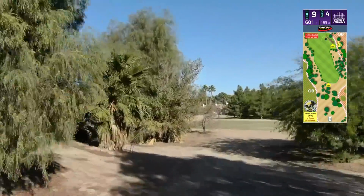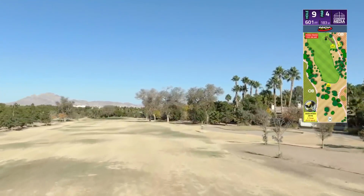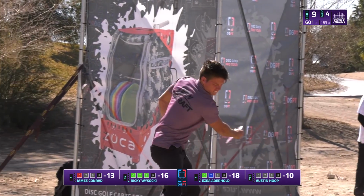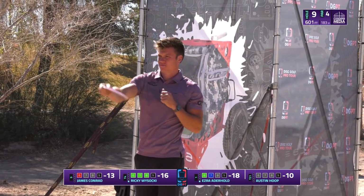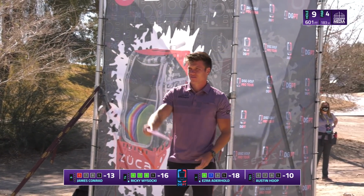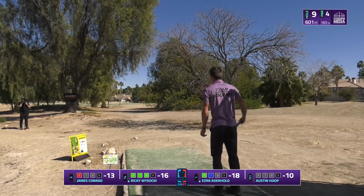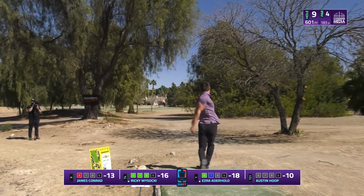What do you think about hole number 9 here? Hole 9, you have a gap. It's 20 feet across out the gate. It's a par 4, 601 feet. And I actually practiced this course with Ezra and witnessed him park this hole. Park it 10 feet off the ground.